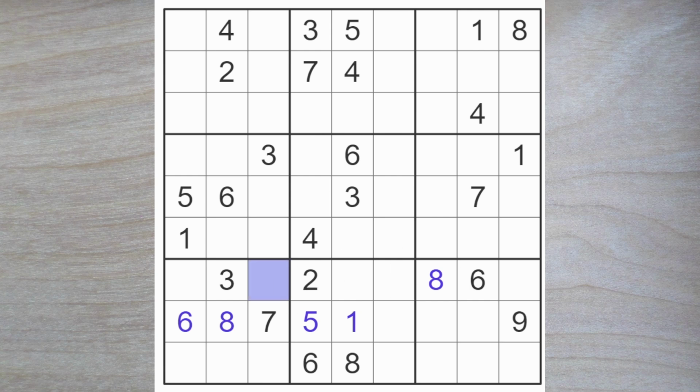But a 1 must go here, and here is why. This one blocks across, this one blocks down, this one blocks down. We have a 1 here blocking across. This one blocks down, so here is a 1. And therefore a 1 here and a 5 here, because we discussed that already. This 5 blocks across, this 5 blocks across, and we have a 5 here as well.